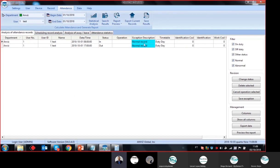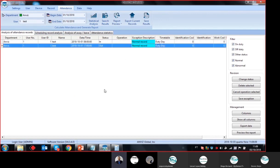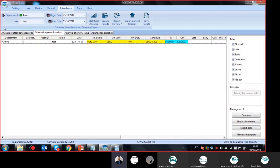Okay, attendance records: normal in, normal out. Of course, it will never happen in a regular company. It's just for example, but to see that the software reacts well to it. And here, scheduling record analysis, we have the information that we want to export the report. So we have the in, the out. What is in yellow color is the default that we had configured before, and in green or light blue, I don't know, is the one that the user has punched in real time.